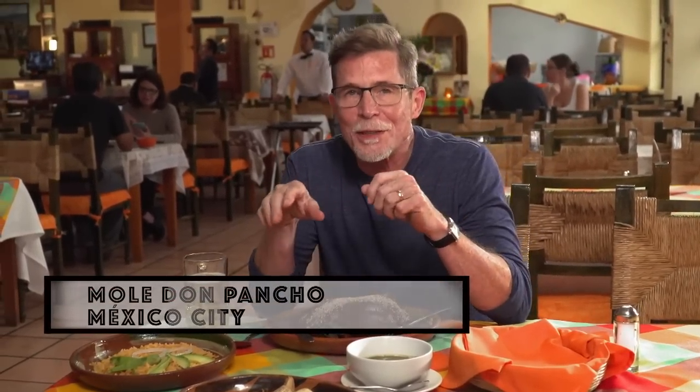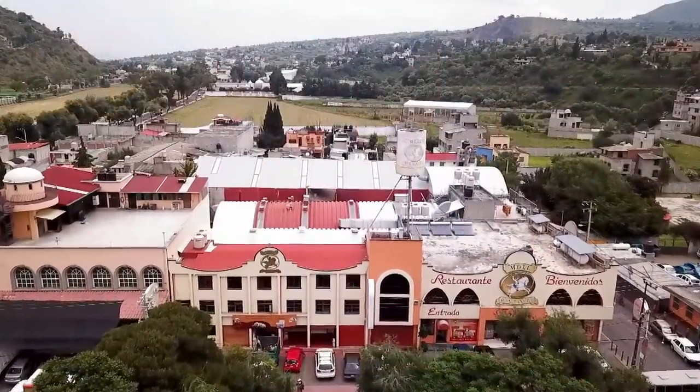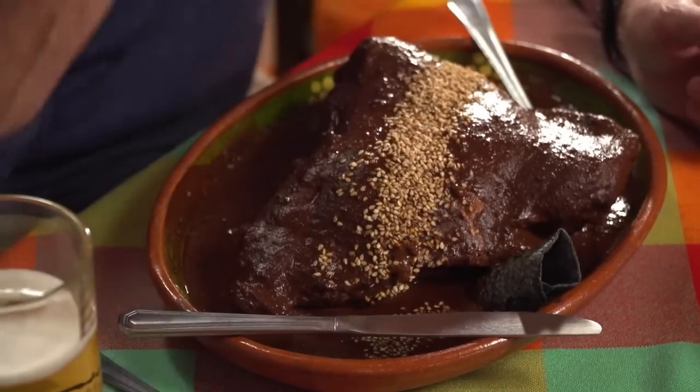When you walk down the streets of San Pedro Atocpan, everything smells like mole, and I get so incredibly hungry. And I have to say that one of the big names in mole here, one that you can find all over the country, is Don Pancho. And above their store, they've got this beautiful restaurant where you can sit down and have a whole plate of mole, which is exactly what I'm in the mood for right now.